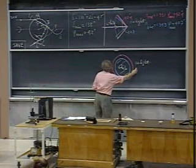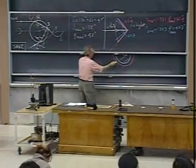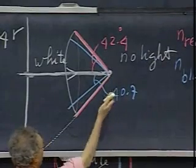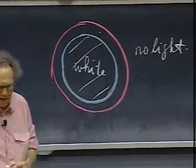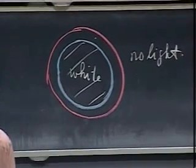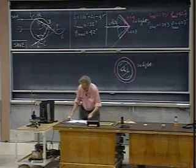And if light would appear on the screen outside the red, it means that phi would be larger than 42.4 degrees, and that's not allowed. So it's dark here, it's white light here, it's red light here, and as you go further in, you will finally see the other colors. And this really is now the key to the geometry of the rainbow.